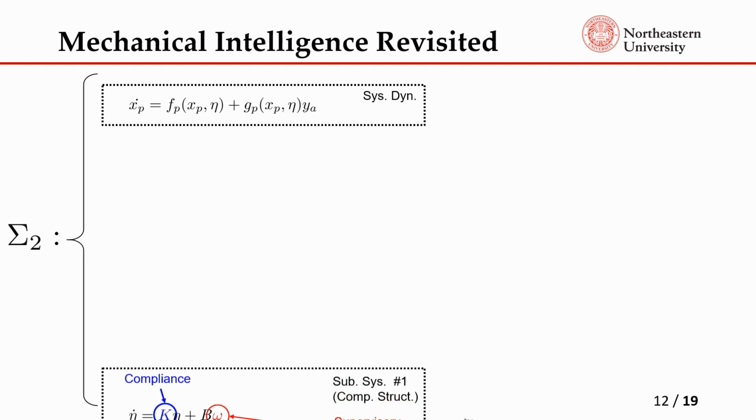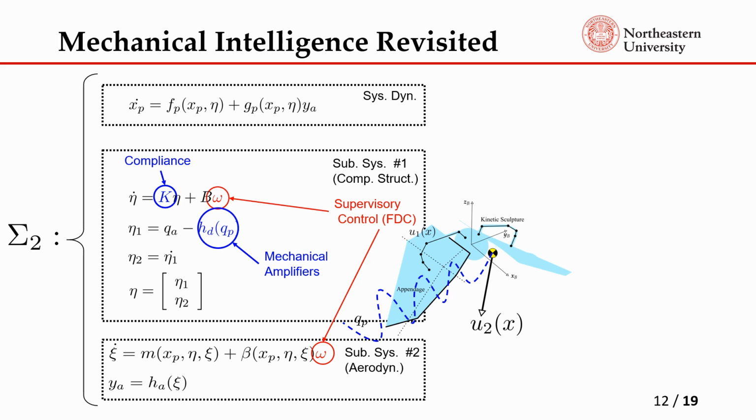The dynamics of the kinetic sculptures can be presented in the following way, where the design parameters such as K denote compliance. The last subsystem is the state space representation of the fluid structure interactions. One last note, FDCs steer both inertial and aerodynamic contributions.